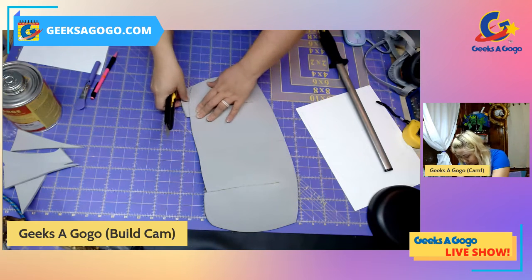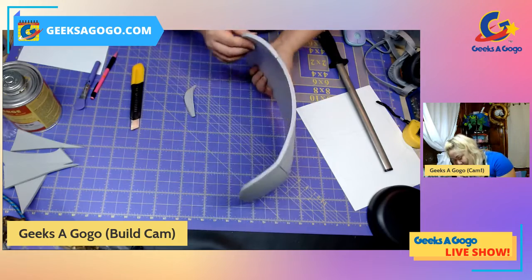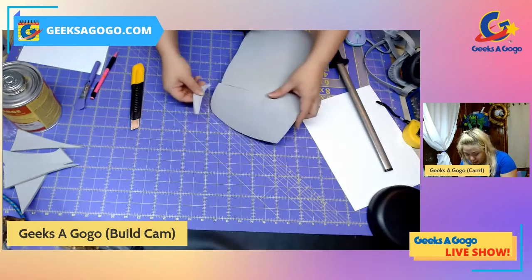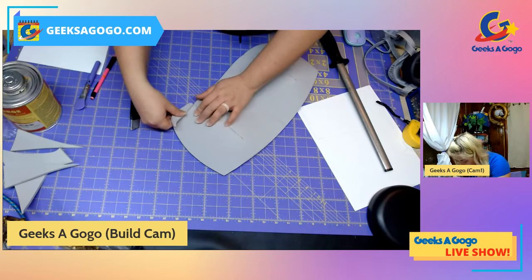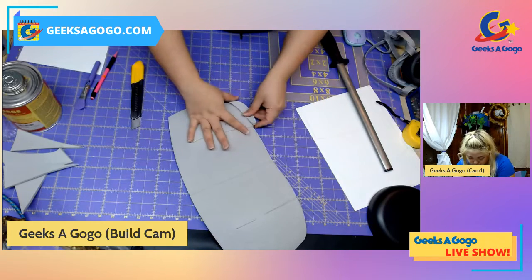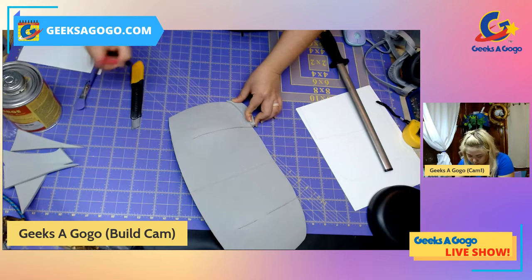There you go. Okay. Had to go back, but luckily, it was still a clean cut. Lucked out on that one. All right, so now this other side here. Let me see. I think I went like this. Yep. So since they are symmetrical, I'm just gonna cut this, trace it with my pencil.